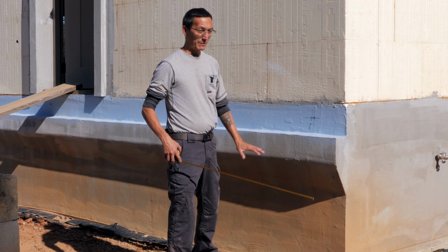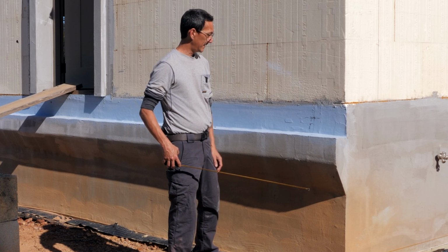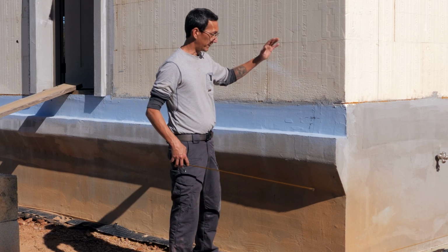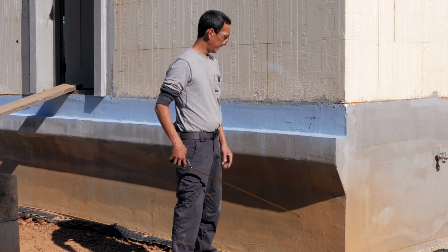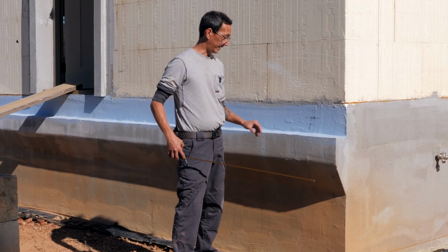I think that's like triple protection. We should be able to never have a leaky basement from water hitting the slab and going down into the house. So that's the plan there.